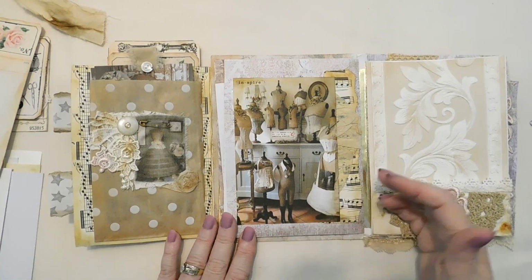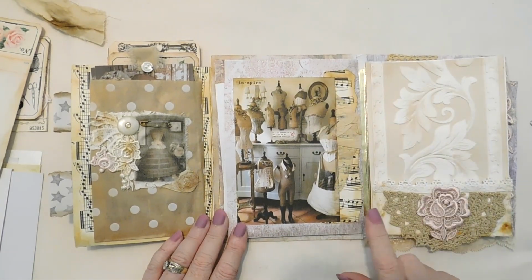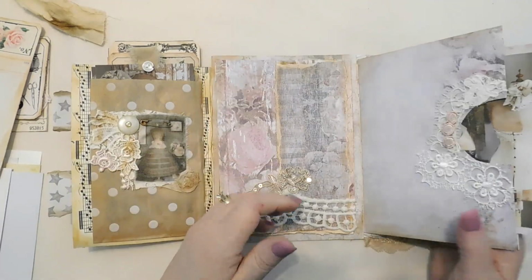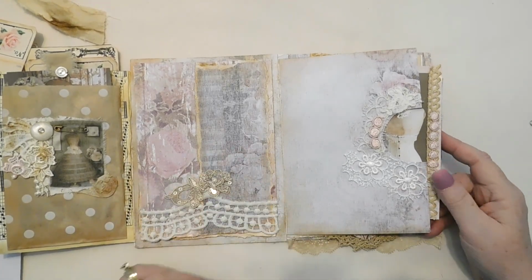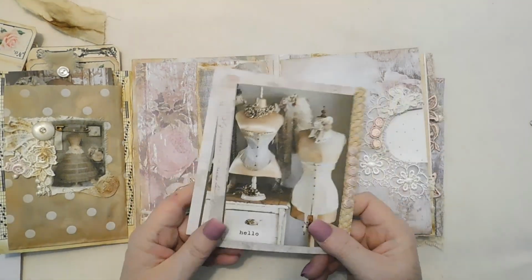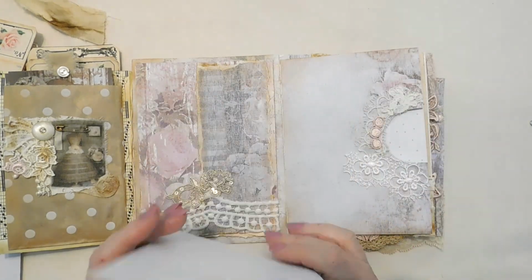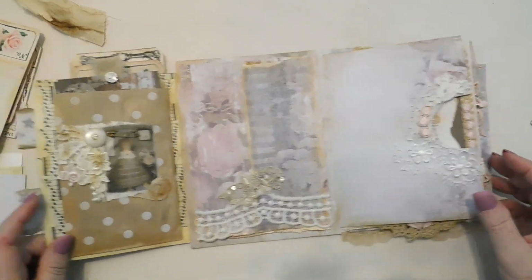Then here is another card, and this is a coffee filter and some music paper that I coffee dyed. And in this envelope, well, turn it this way. These are the last pages. I made some more big tags, journaling tags, and I made them to match so that when you put them in this pocket, you can't even tell they're there.